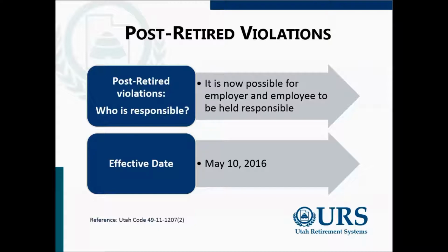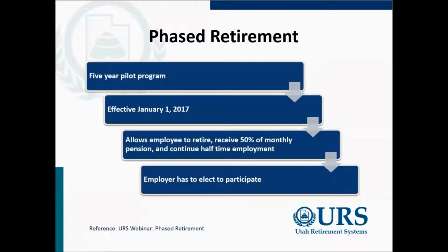But now, effective May 10th, 2016, the legislature says that if the employer, so you, have not done your part correctly, it is now possible for you to also be held responsible for the money that they owe us back. So what does that mean? That means you are required to certify everybody so that you know if they're post-retired, and you're required to have everybody on that contribution file. So if you haven't done your part and you don't know that they're post-retired and then they become in violation and they owe our office back $100,000, they could have a good argument saying that you were partially negligent, so you have to be partially responsible in paying that money back. Really important that you understand that so that you're looking for every single post-retired employee.